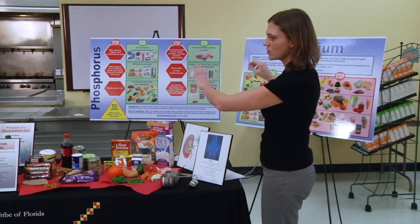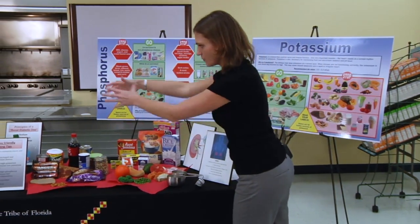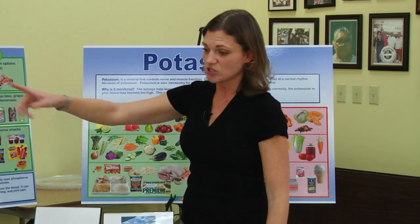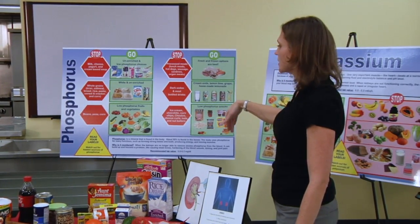Basically, these foods are combining the phosphorus and the potassium for you. So it's not one section's potassium and one section's phosphorus. It's all inclusive, okay? So when we go to the phosphorus, our next point, number 4, is to know our high phosphorus foods and to choose the alternative low ones.